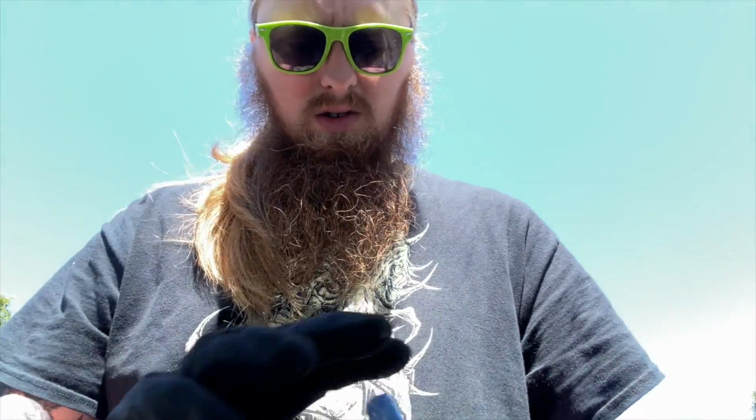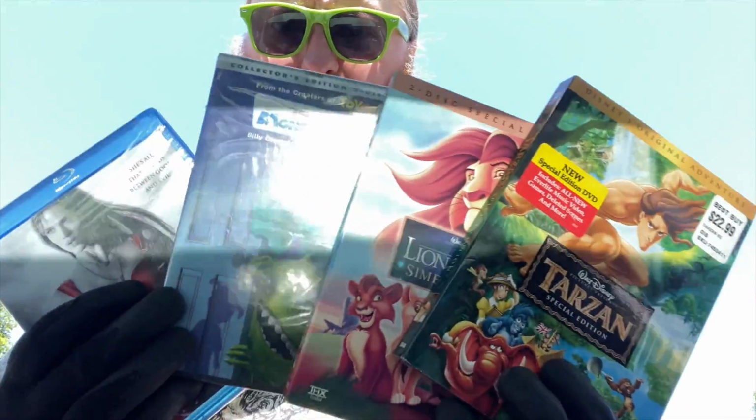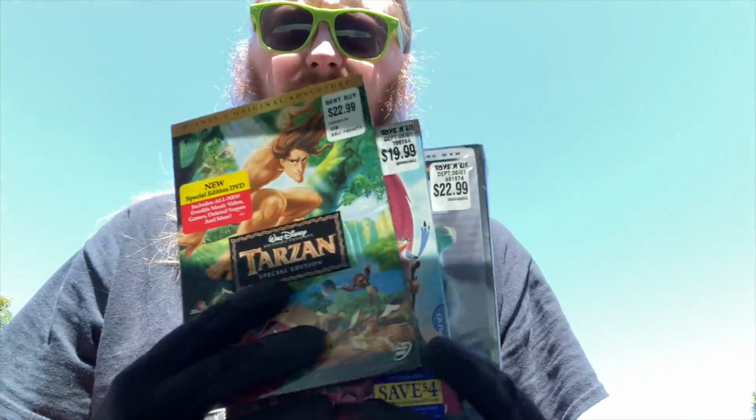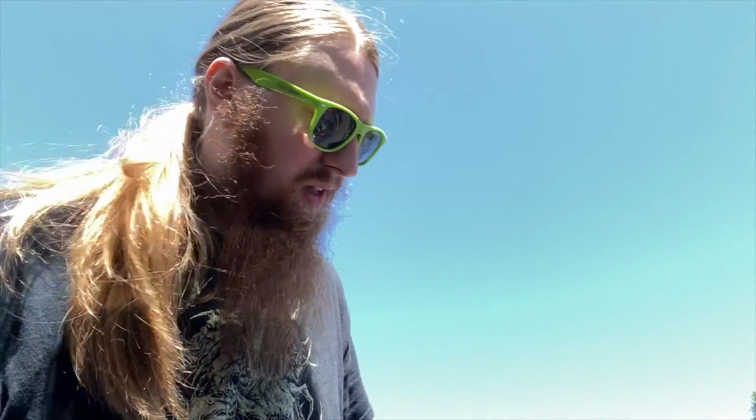Got this book for Abby, Howl's Moving Castle. One game. And then three DVDs and one Blu-ray, all sealed. These are about 8 to 10 a piece on eBay, but media mail shipping is so cheap. This one's about 15, and I honestly just thought I might just put them in the store for like $5 a piece. This is probably my coolest find.